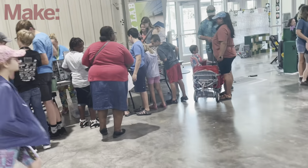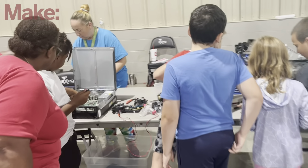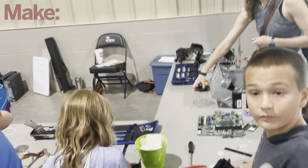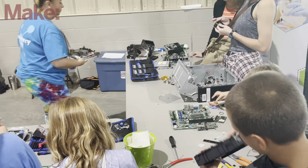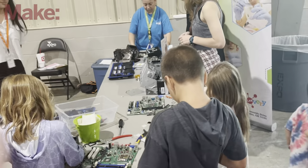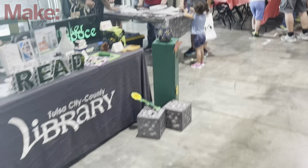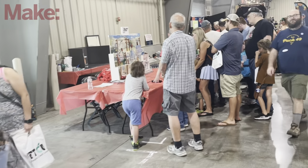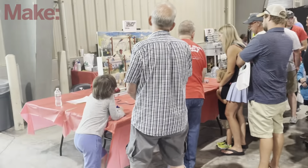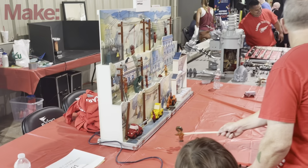Now we're kind of transitioning over to the New World side, where we're going to get more into the tech and 3D printing and stuff. Here we have some computers and old electronics people are taking apart. This is always a popular area where people can take apart all of these different electronics and see what's inside them. Every Maker Faire I've been to that has that, it's been swamped. The local electrical co-op is here teaching valuable lessons about electricity and safety.